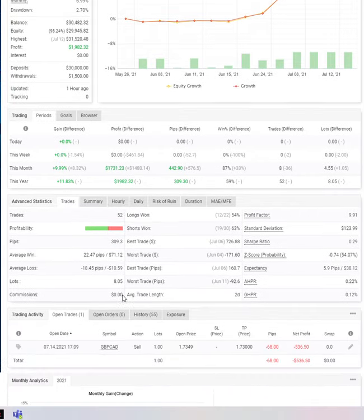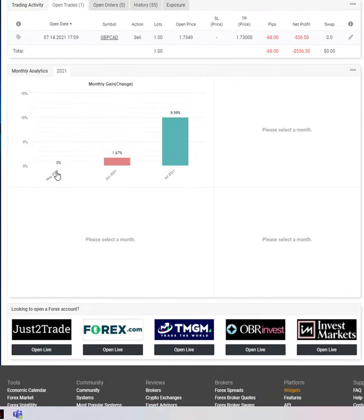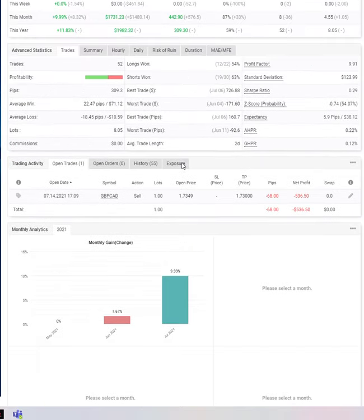Let's have a look at the monthly gains, and we can see 0% in May, 1.67% in June, and 9.99% in July, the current month that we're trading in.